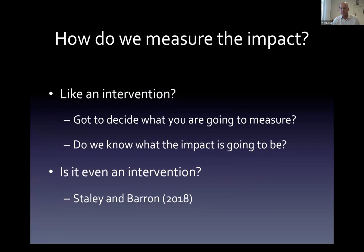And there's lots of things about involving patients in research where you don't know what impact they're going to have. And that's part of the beauty of it. So you don't know what you're going to be measuring because you don't know what you don't know. So there's an issue around some of those quantitative measures of evaluating patient involvement in clinical research.